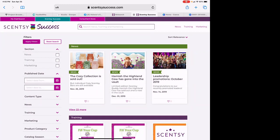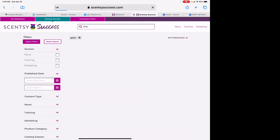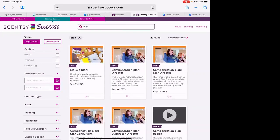Next up, this is a biggie, especially if you have a team member, or maybe you're wanting to grow your business and you're just not sure how or what you need to be doing. Well, you definitely need a plan. Goals are important. Planning is important. And so I want all of you guys, if you haven't already, guess what happens when you type in the word plan here? All the tools that you need to make a plan.